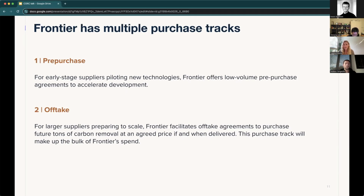And then offtakes, this is where the real volume is starting to happen. So these are purchases on the order of 20, 50, $70 million for approaches that are a little bit more proven and lower ecosystem risk, to really help companies get out, build first commercial plants, and get project financing and really start building large things.